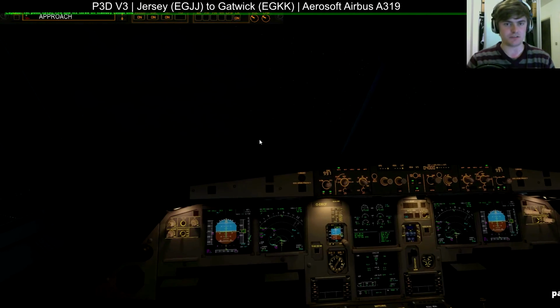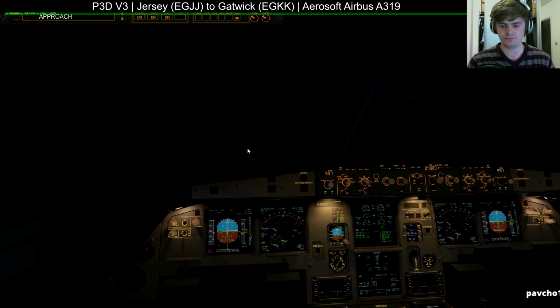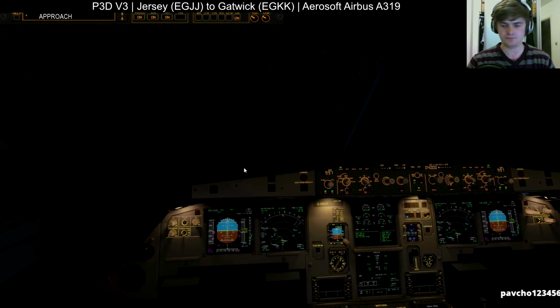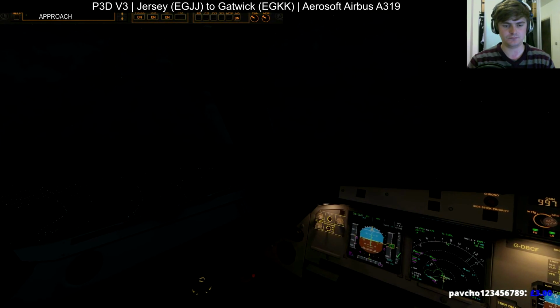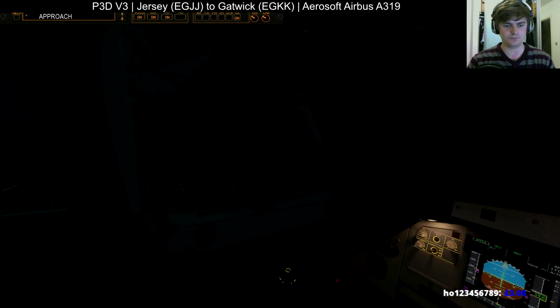BAW277. Hey, no hold. Cleared ILS approach runway 26 left. Transition WIL Lima Oscar. Cleared ILS approach runway 26 left. Transition WIL Lima Oscar Speedbird 2775.